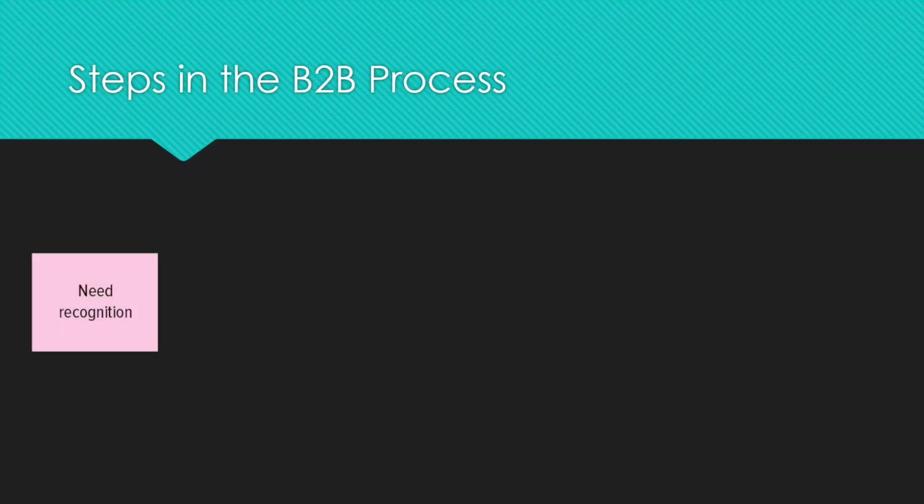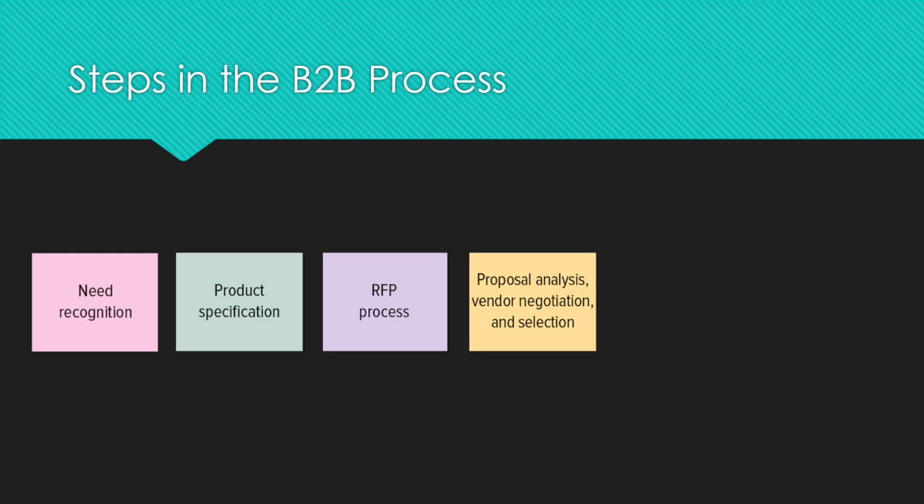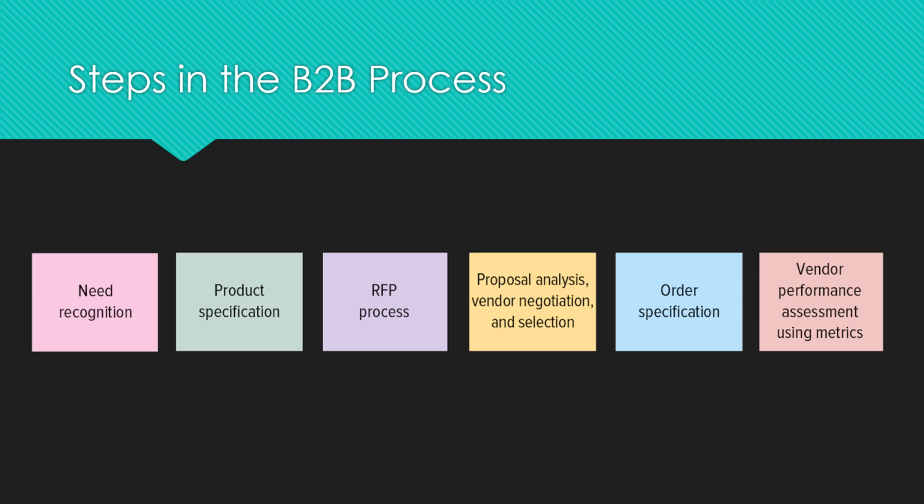So there are several steps in that B2B process. First being that need recognition, discovering there's an internal and external source that's unfulfilled. After that is considering alternative solutions that are needed, requesting a proposal, which is that RFP process, which you're looking for bids. You are then looking at the buying organizations that you have gotten responses for and narrowing down. You're going to be placing the order with the supplier or multiple suppliers, and then deciding if you want to keep that vendor moving forward.